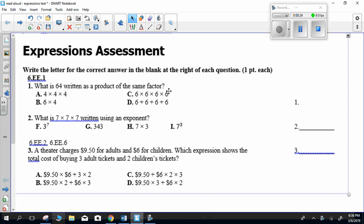So, expressions assessment. Write the letter for the correct answer in the blank at the right of each question. Each of these is worth 1 point. Number one, what is 64 written as the product of the same factor? A, 4 times 4 times 4. B, 6 times 4. C, 6 times 6 times 6 times 6. Or D, 6 plus 6 plus 6 plus 6. Pause.